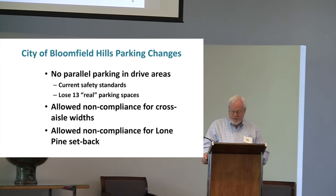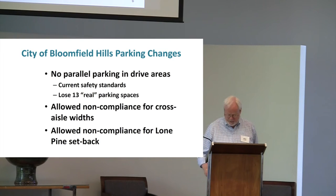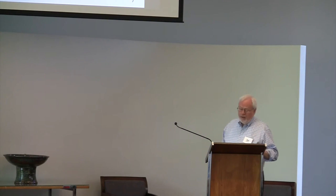The city did allow us, we're really not compliant for the cross aisle widths in the parking lot, and the big thing is we're not compliant with our setback from Lone Pine Road, and in the discussions they let us go on those, or we'd have lost another 10 parking spaces along Lone Pine Road. So it is going to require some habit changes. Okay.